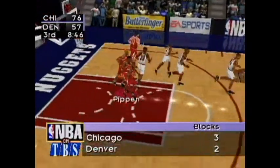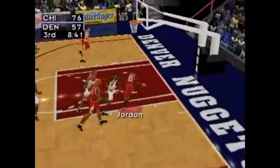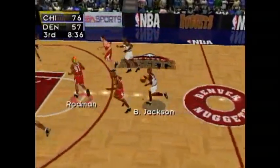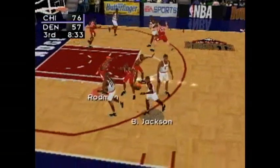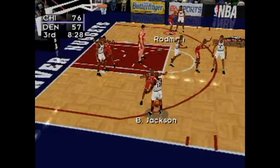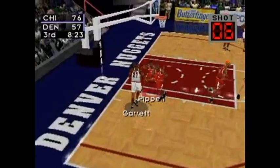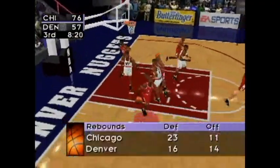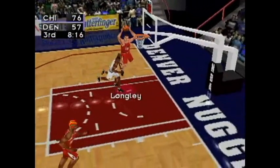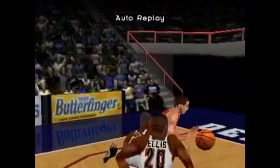He puts up the jumper. Longley makes an amazing block. Pippen to number 23. Number 14 comes up with it. Jackson to Garrett. With the jumper. Hits the backboard. Harper to Longley. Makes the jam. Let's check out the replay.